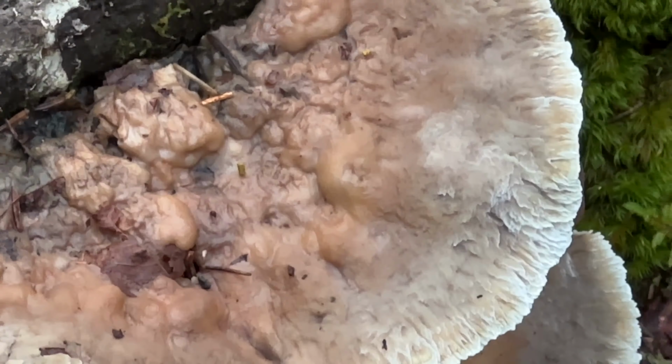Size of that mushroom. Look at that. Look at that one. Crazy.